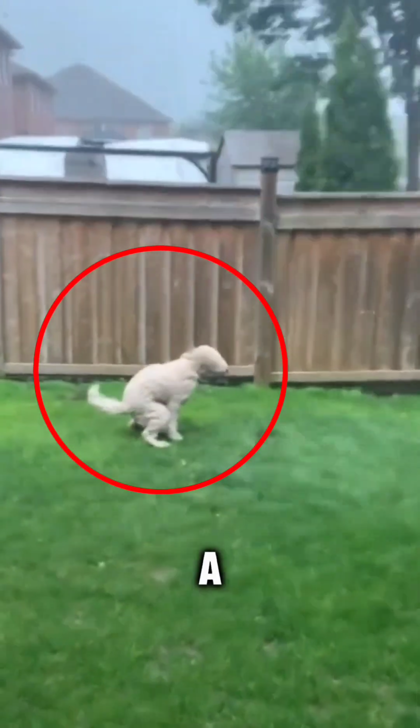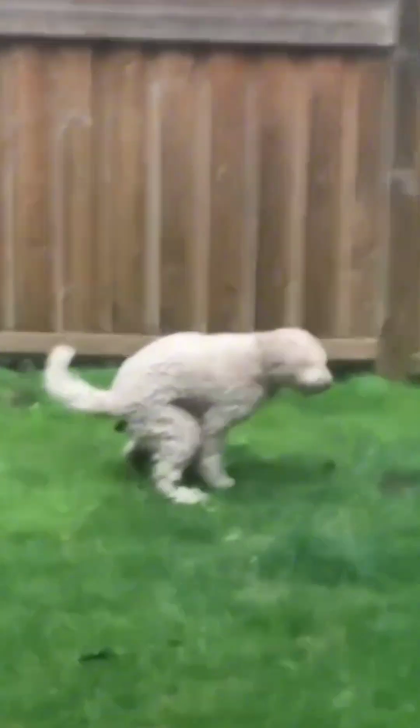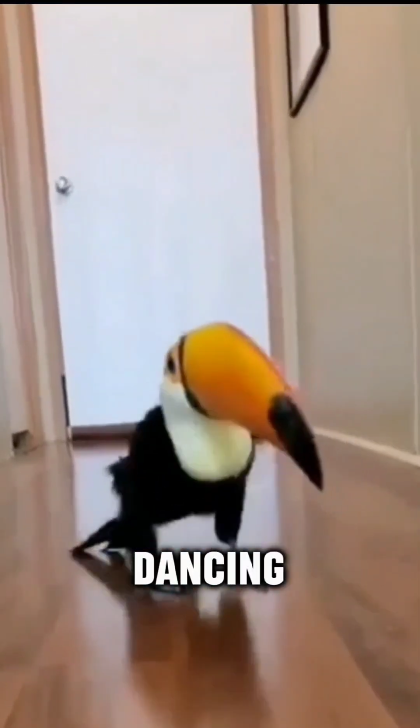This dog is pooping in a windstorm. What a legend. This bird is dancing.